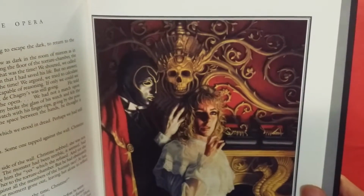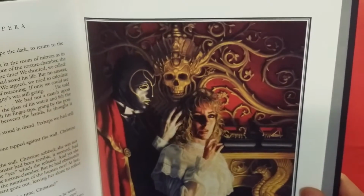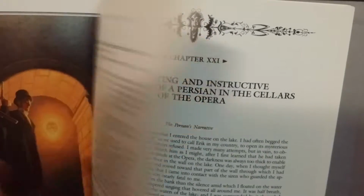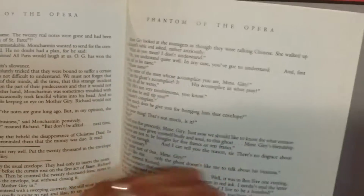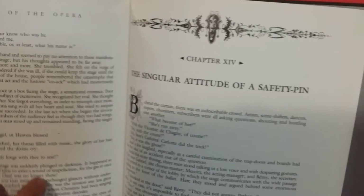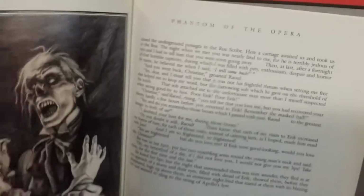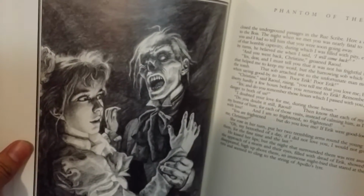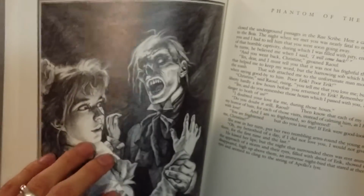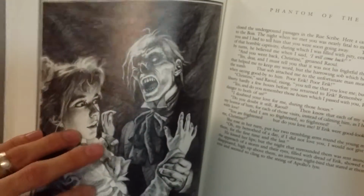This is a nice one. This is the Phantom with Christine. And there's one that I also like. It's where Christine actually... Oh, this is cool. This is where she's just unmasked him, and she gets to get a look at his horrible face. So again, I love that disfigurement.